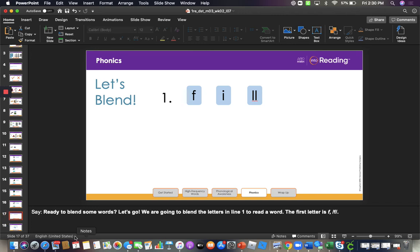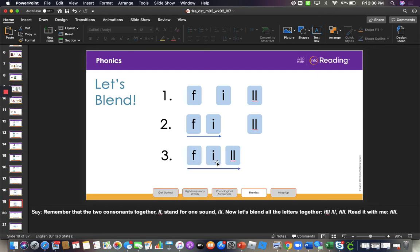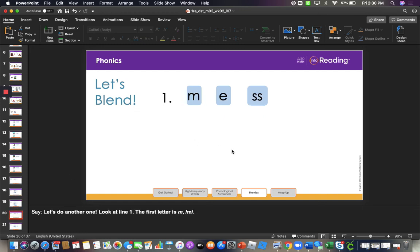Let's look at some examples. So we have F, I, LL. Notice how I have two L's, but one sound, L. These two double consonants are sitting next to each other, one sound. F, I, LL. Fi, L. Fill. My word is fill. Notice how two consonants, one sound. Very important.